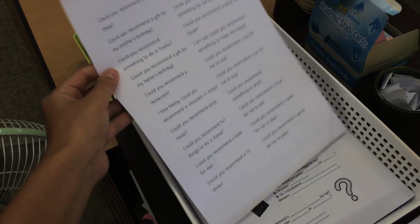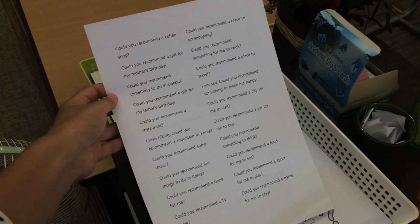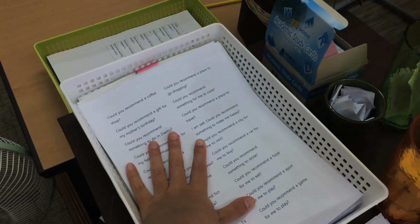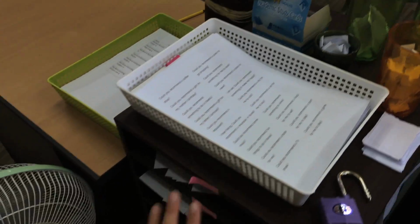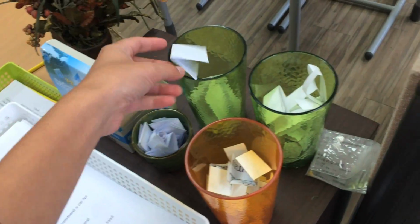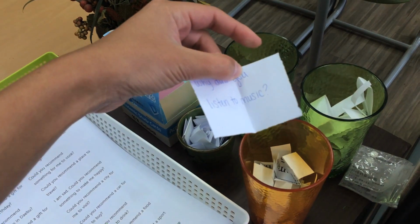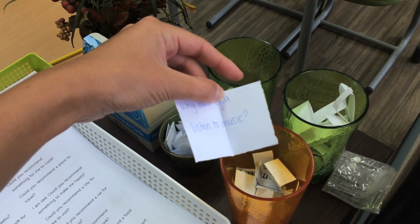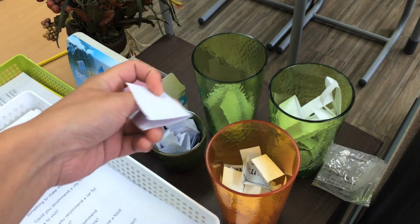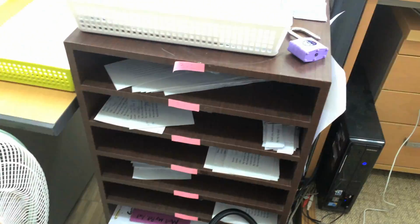So this is, for instance, something that we're using for a game. I'm going to be using these papers for a game. And these are also papers that I'll be using for games. So this could be for charades or Pictionary or something. So this "Why Don't You Listen to Music" could be something for Pictionary that we were going to play, but we didn't have time.